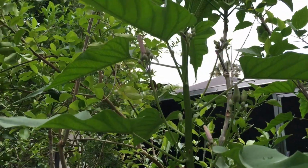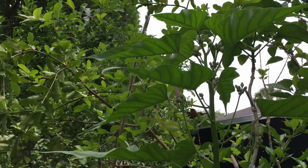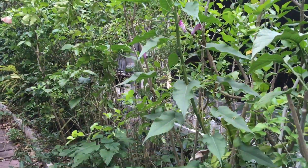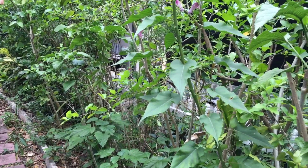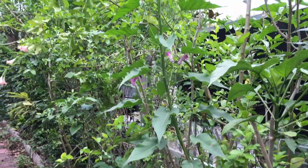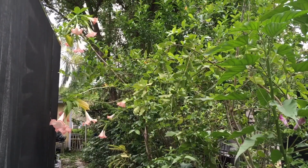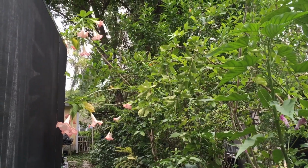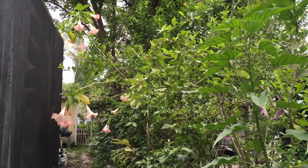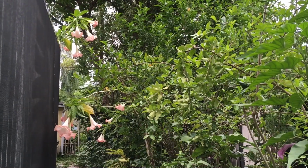But we've got quite a bit. This grows really easy, really fast, and it flowers quite often. So that's a really good plant, and very rarely does it need any care. That's the morning glory tree. And then I have an angel's trumpet tree that's in bloom right now. I want to video it before the rain breaks some of those flowers on me, if we're going to get a big thunderstorm.